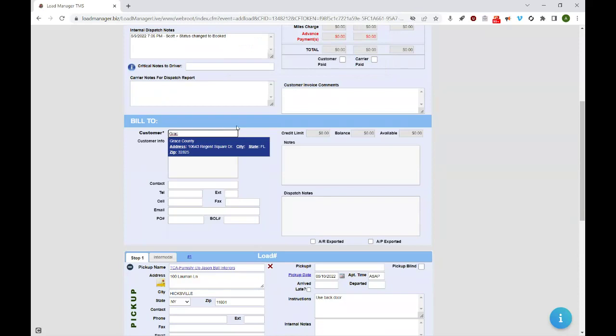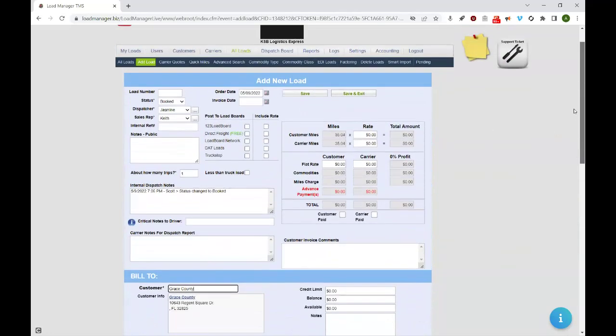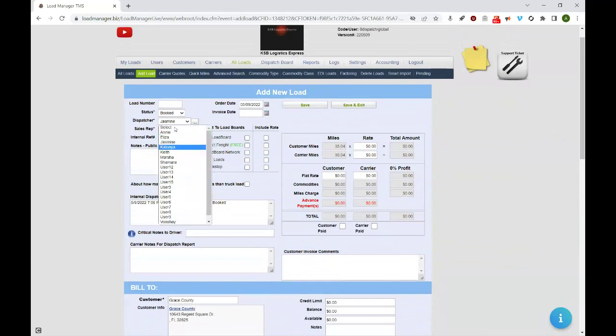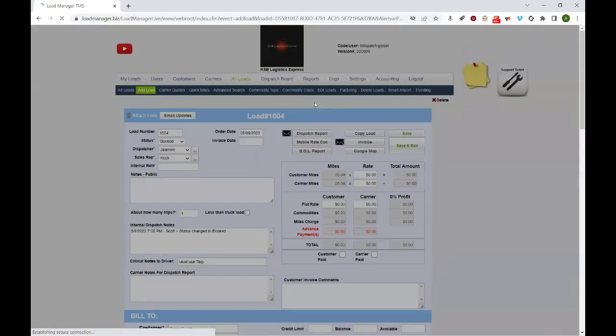Just like my pickup and delivery locations, I can enter it in, but we've used Grace County before, so we can select it from the dropdown. You'll see here that we have the ability to put in the dispatcher and sales rep, which will be useful to you as y'all grow and expand. I can enter in a load number, or I can let the system choose the next load number in the sequence for me. Now, I am going to be working with that carrier's driver, so if I have a specific note that I need to put in for the driver, like must use tarps, or just general information, I have areas specific that I can enter. Once I'm done, I'm going to click save, and here's my load.